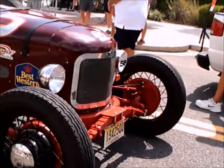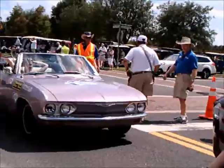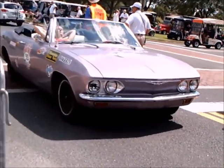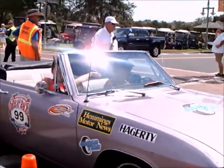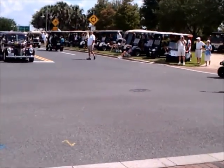And I hope you're enjoying this. This certainly is a neat endurance contest, and shows that old cars can do a nice long trip properly maintained. Very nice.